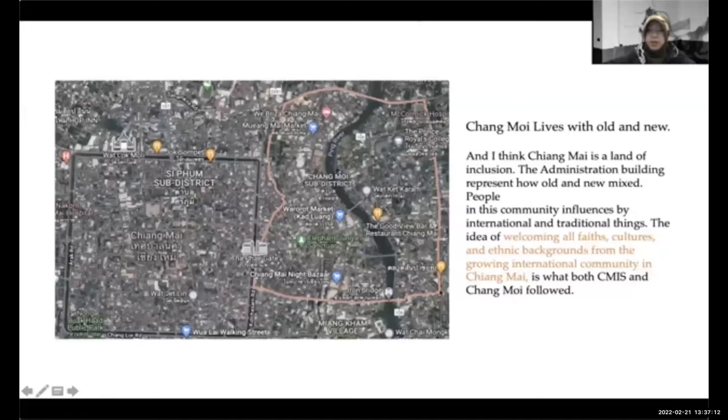Chiang Mai lives with old and new, which we are talking about in this lecture. And here is actually developed very weirdly for commercial things, but I think the CMIS community is full of international and traditional feelings, because of the contrast of the international school and Lana School and Christian school, foreigners with local people, and different kinds of dress. It's such a contrast, but it's kind of harmonic, because the idea of welcoming different cultures, different backgrounds, different people from all over the world is the idea of CMIS, but also the idea of Chiang Mai district. So that's all of my presentation. Thank you.